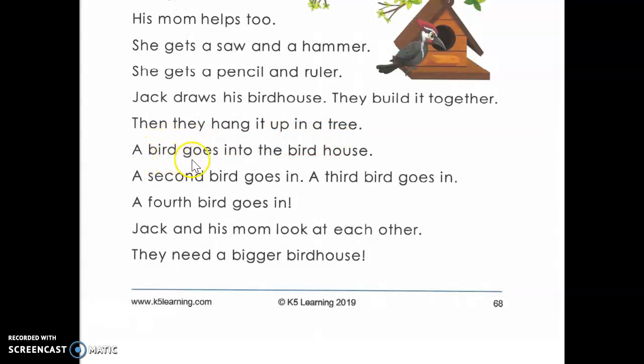A bird goes into the birdhouse. A second bird goes in. A third bird goes in. A fourth bird goes in. Jack and his mom look at each other. They need a bigger birdhouse.